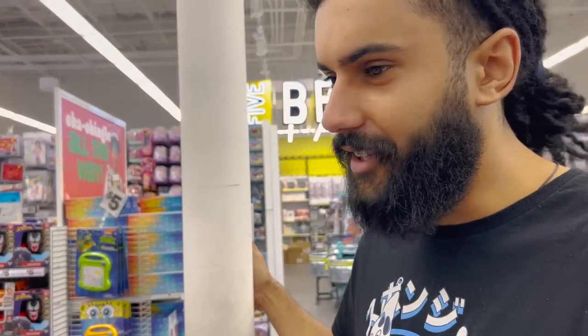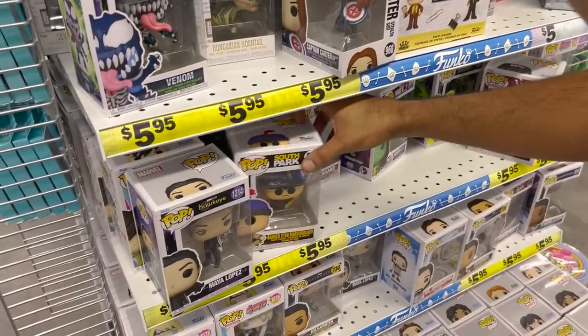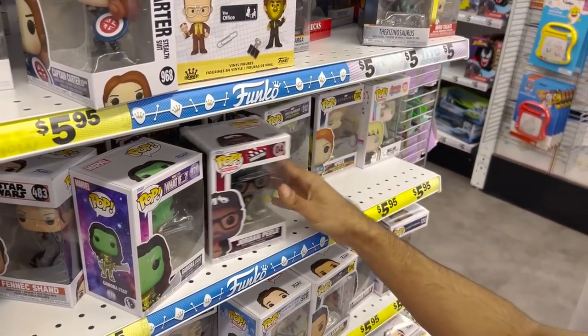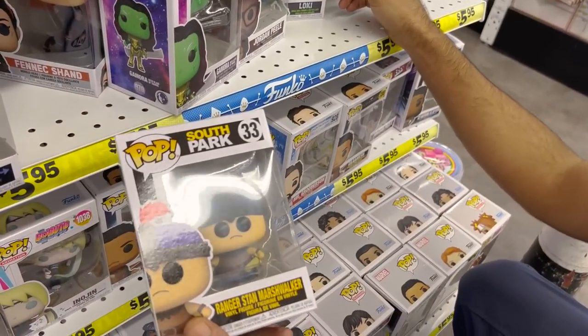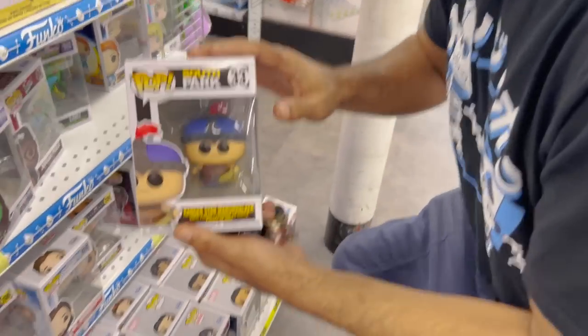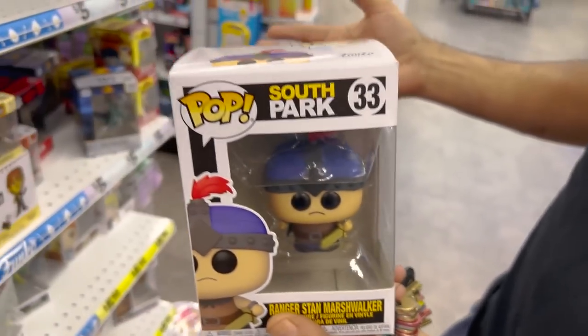You guys know we typically look at all the Funko Pop stuff and everything. They usually never have anything cartoon related. It's always just a bunch of Marvel, Squid Game, stuff like that. But look at this. South Park Ranger Stan, Marshall Walker. I'll grab it. We're just gonna get just Stan this time. They have some really awesome stuff. We'll get a shot of it though.